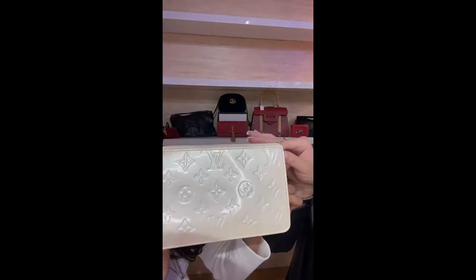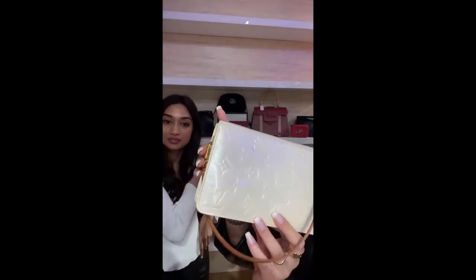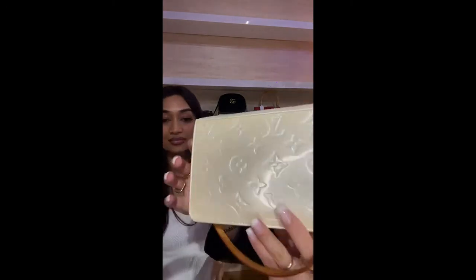There's just a few signs of wear to note on the back of the bag here, but nothing too visible. When the icon is up, you'll see more images as well. But apart from that, the condition really is pretty good.